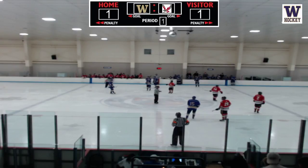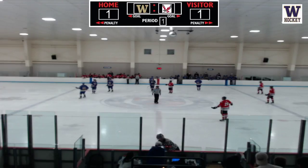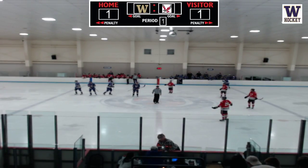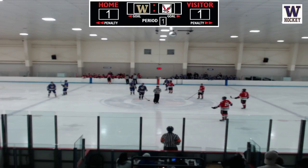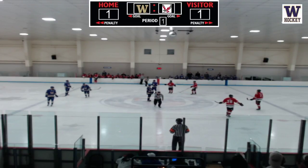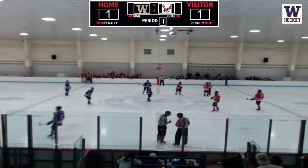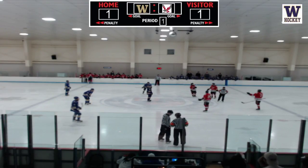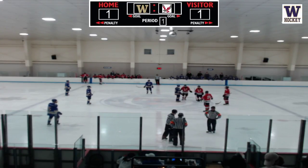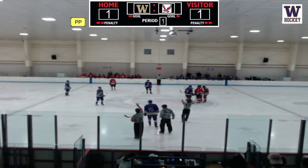Something going on here in the mix. And it looks like on the ensuing celebration, Eastern Washington takes a penalty. And that will be a 2-minute unsportsmanlike conduct penalty to number 5, Zachary Micho. So now Huskies go up on the power play again after that goal. Maybe can capitalize on some momentum swing, as Eastern Washington has one in the box now.